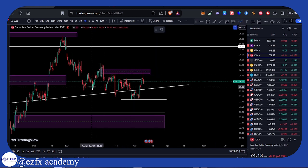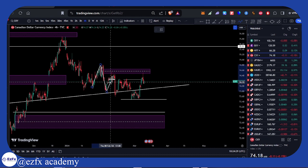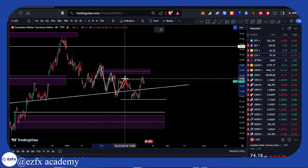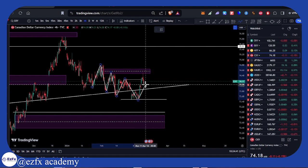Let's call this our first low. Then we had a high, a low that was lower than the previous low, then a lower high, then a lower low, then a lower high, then we had a lower low again, showing us that we're in a bearish sort of trend. Now on a normal day we will be having a lower high, a high that was lower than the previous high.